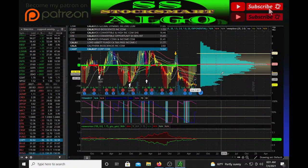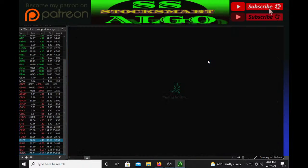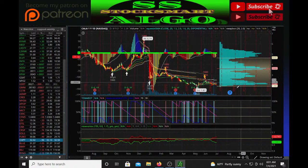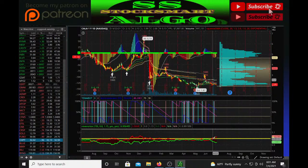You know, even with the lowest accepted price value at 3.69, it's less than the current value. Let's look on the weekly here. Okay, we can see on the weekly the bottom's a little bit more normal. And we do have a bit of a cross here on the Vortex.